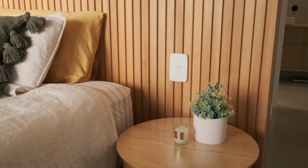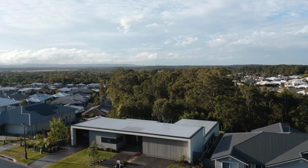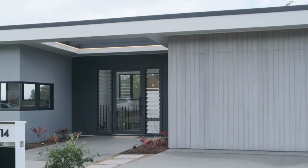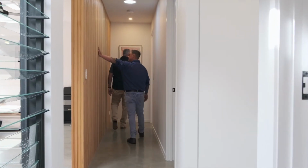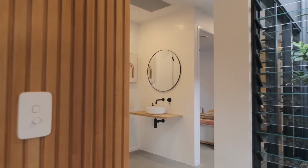I reckon they're the best looking switch on the market for sure. And the house itself is 5 and 3? Yeah, 5 and 3. So I mean, it's quite a large house. I mean, perfect for a family. Yeah, it's a perfect family home. I wouldn't say it's too big. We wanted to showcase something for a family home that's high on detail, but not necessarily high on budget.